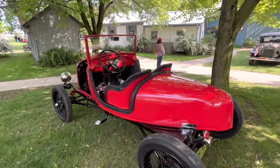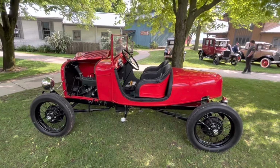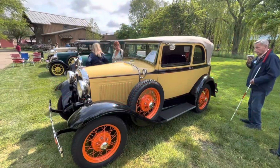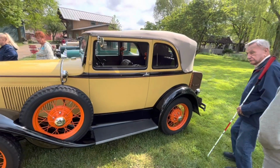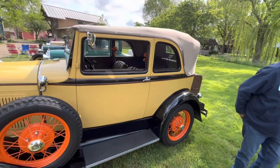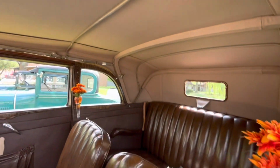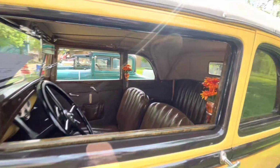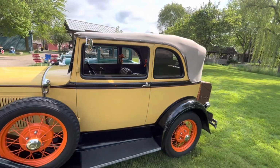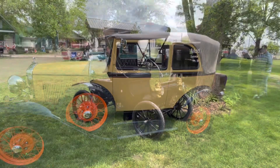Neat little boat tail speedster. This one is Model A Ford based. Speaking of Model A Fords, here's kind of an unusual one. This is a 1931 convertible sedan. Yes, that top does go down. And yes, when the top is down, those sedan side windows do stay in place. About 4,000 of these were made, making them fairly rare for a Model A.